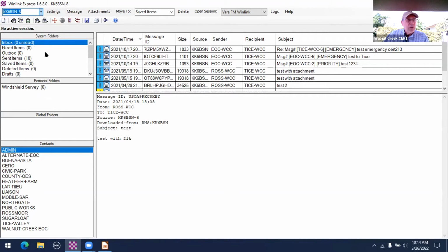What you have is a normal list of inboxes and outboxes, sent items, and so forth, the way you would have in any other mailer. You also have contacts for messages, and you notice that these are in English, which makes it a lot easier to send messages. You do not have to remember other people's call signs other than your own to get to the right location. So let's do something real simple.